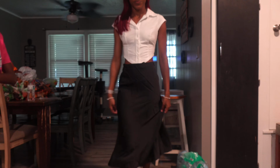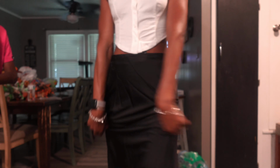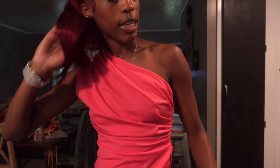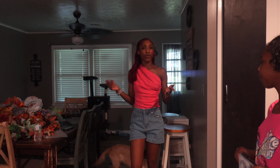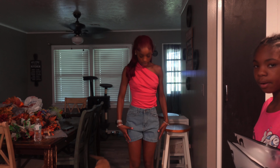So, this is the fit. It's giving first lady. It's giving modesty. It's giving, yeah, I'm that usher at church. This is the top. And you can match this with either some cute jeans or cute shorts. It can go hand in hand. This is the fit though.